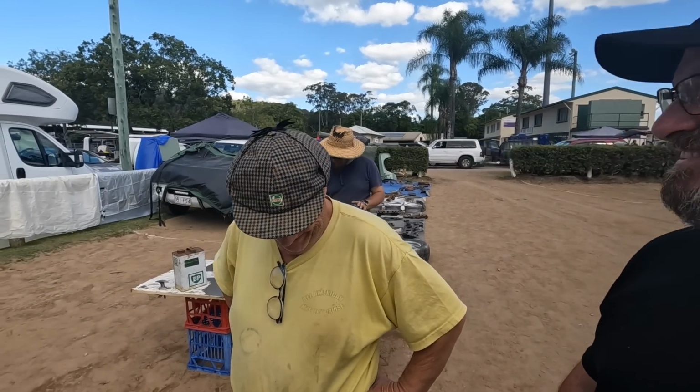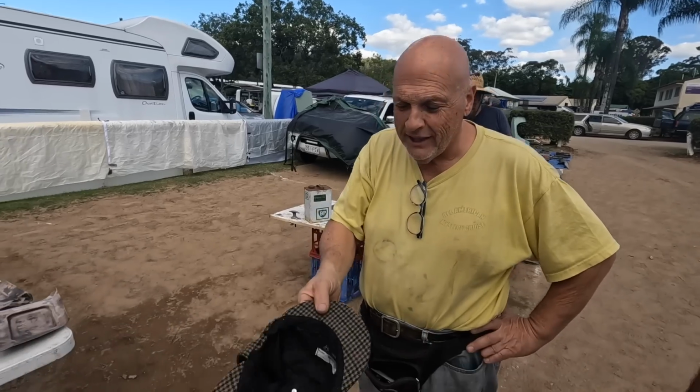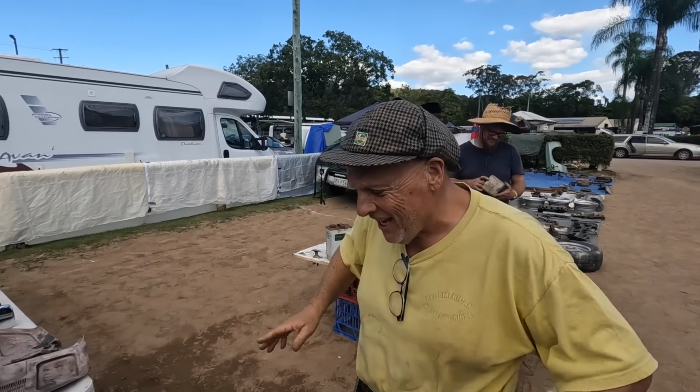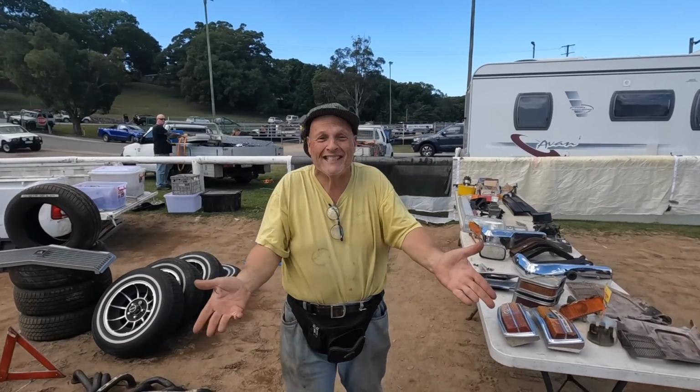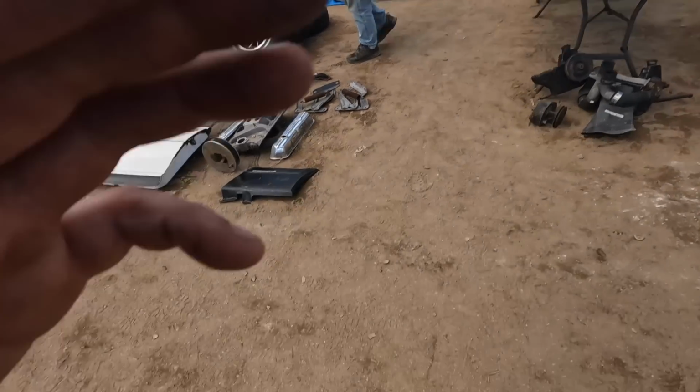Mad respect for the Sherlock Holmes hat. Yeah, I love it. Hey, can you sell that to us? You could buy it off me. What are you going to give me for it? $5. No, I'll keep it. Jeez, like every customer, tight ass. Thanks, Julian. Cheers. See ya. Hey guys, thanks. Thanks, mate.